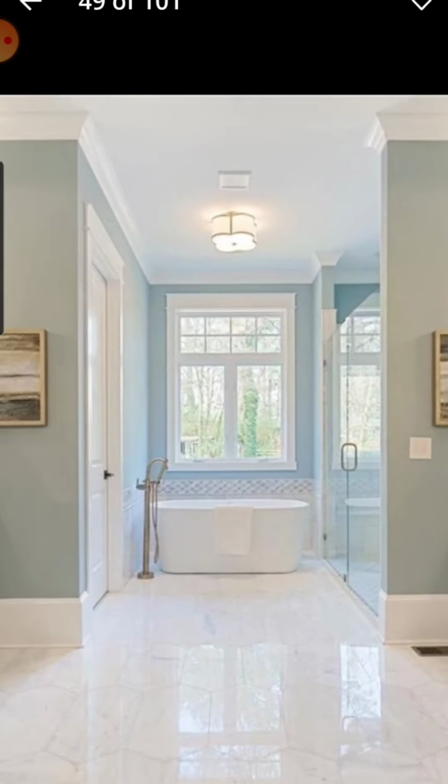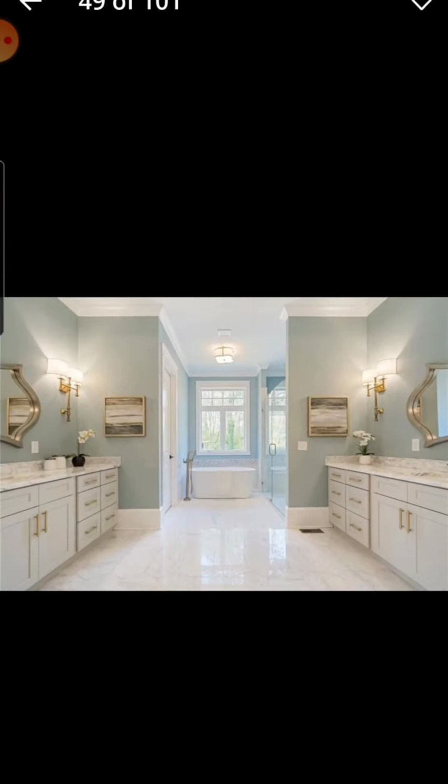Standing tub, beautiful, with a window right in front of it. That's always nice. I'm not really sure what can see into that window. Hopefully there's good privacy there, because it's not blurred out or anything like that. Looks like the walk-in shower is quite nice there. You have a semi-frameless or pretty much frameless glass door there. It's a pivot door.